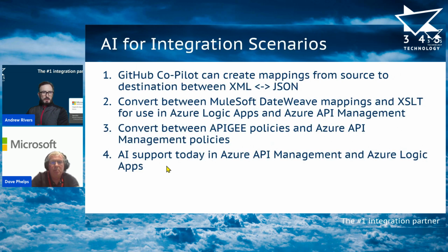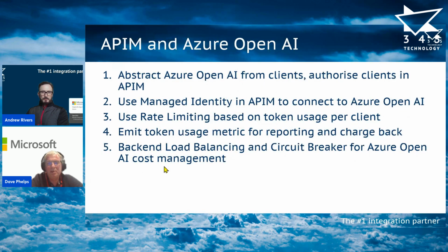So looking at the integration scenarios. But before we do that, can we just go back? Yeah, I just wanted to touch on number 5 there, which is a really important point.